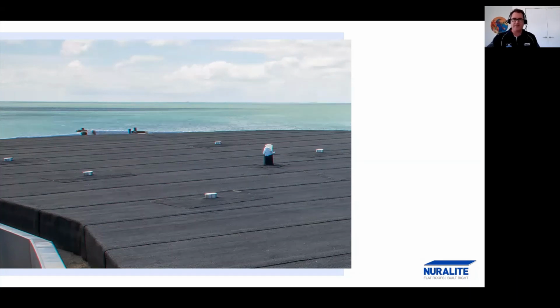How much power does the Team New Zealand installation generate? I haven't got the exact figure in front of me, but I think it'll be about 80,000 kilowatt hours per year. What does that mean? A typical house might use about 10,000 kilowatt hours per year, so about 8 times the typical New Zealand house. All right, okay. Excellent.